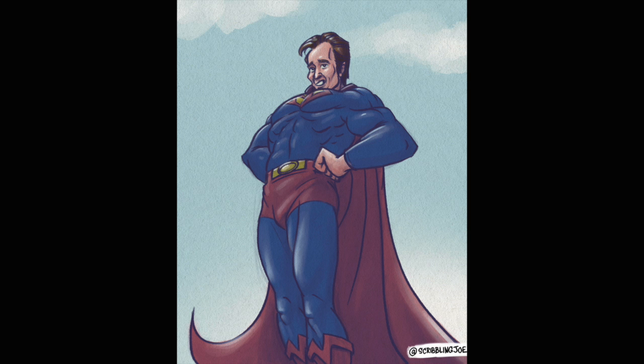Then Scribbling Joe with a pro entry here. Nick Cage eyes, nose, hairline, spot on. Pro level folds on the clothes. Nice texturing and highlights. Yeah, just perfect. Even put the time in for the detail and shadows on the boots.